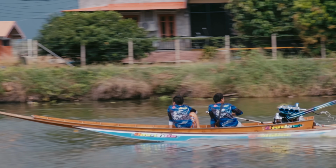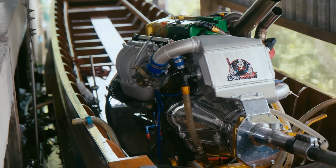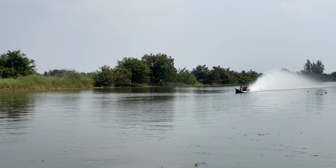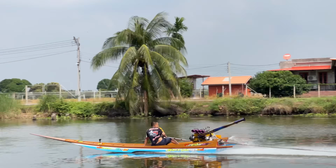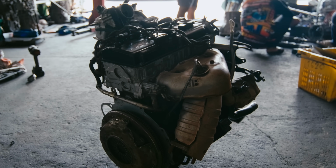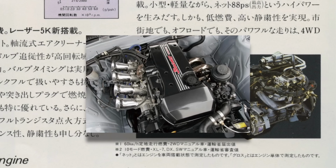In Thailand's high-stakes world of Longtail riverboat racing, you see, one engine reigns supreme. It's what they call the Toyota 5000. It's a humble 1.5-litre workhorse that once powered Bangkok's endless fleets of light ace delivery vans and crown taxis during its economic boom in the 1980s.